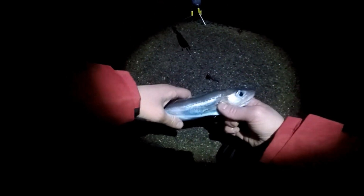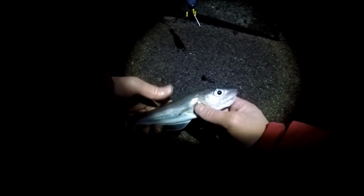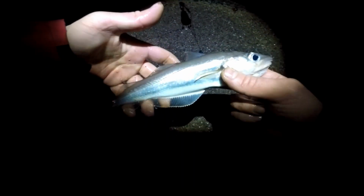Second fish of the night for me. A little whiting. Right, release this little fella. Yeah. Whoa, that's a good bite. Whoa, that's not a whiting. That's biting, bro. Seriously, get it? Mad bite that, yeah, still on. Oh, is it codling?